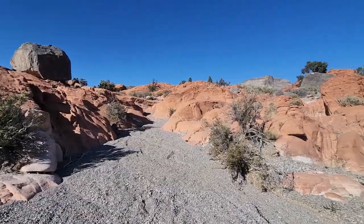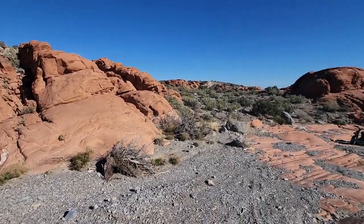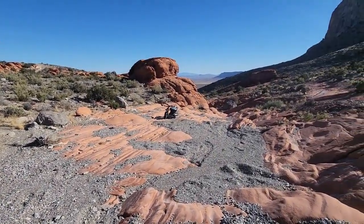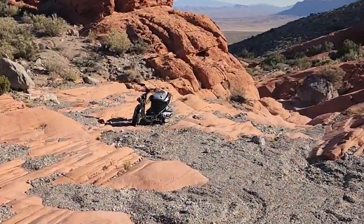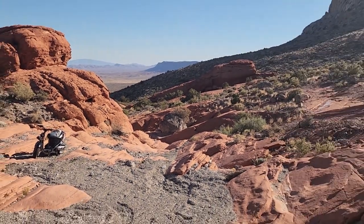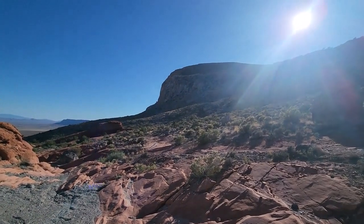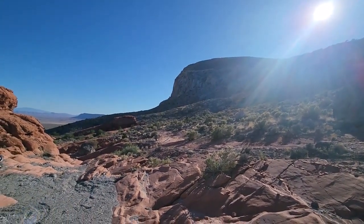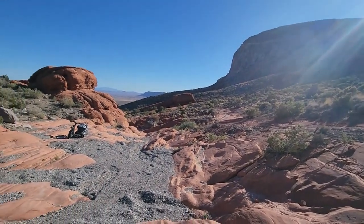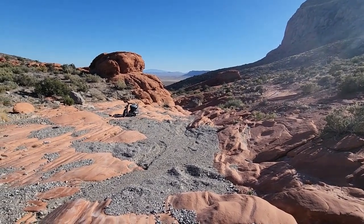Looking back, I have entered Little Red Rock, passing through. This little scooter has been here for about 3 years now. But continuing on, this looks like on the other side of that huge ridge is the Southeast Canyon. So we're making good time now. Onward.